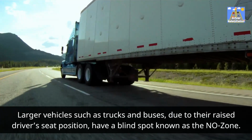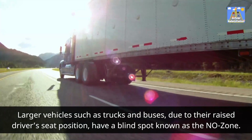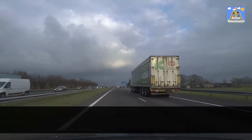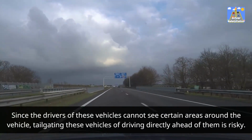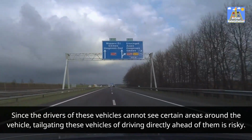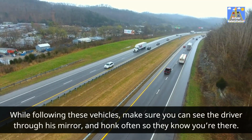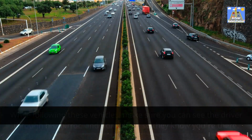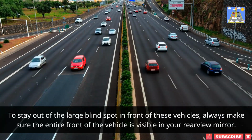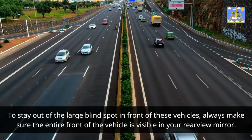Larger vehicles such as trucks and buses, due to their raised driver's seat position, have a blind spot known as the no-zone. Since the drivers of these vehicles cannot see certain areas around the vehicle, tailgating these vehicles or driving directly ahead of them is risky. While following these vehicles, make sure you can see the driver through his mirror, and honk often so they know you're there. To stay out of the large blind spot in front of these vehicles, always make sure the entire front of the vehicle is visible in your rearview mirror.